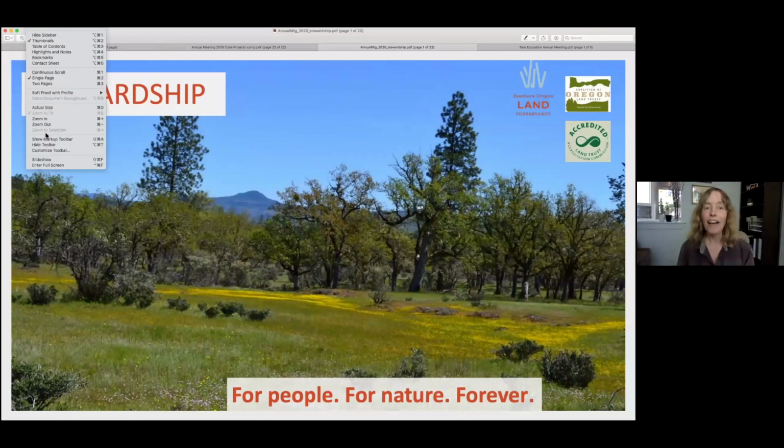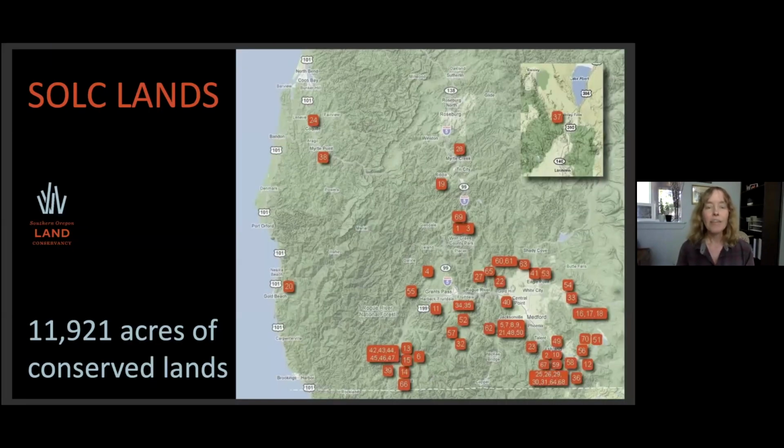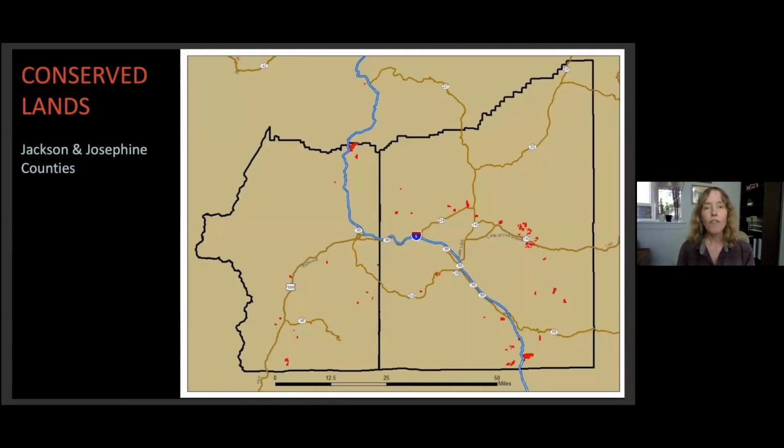So I'll talk a little bit about our conserved lands next. As I mentioned, we have conserved about 12,000 acres in Southern Oregon and 5 counties. Our focus now since 2012 is particularly in Jackson and Josephine County. This map shows our conserved lands in red to scale. We are intending to continue to focus in special areas within this area and conserve greater corridors of land.